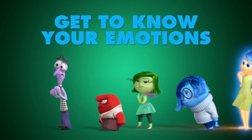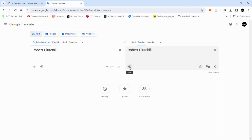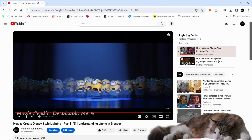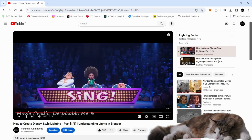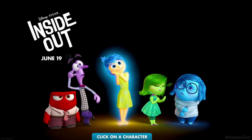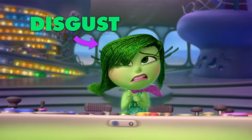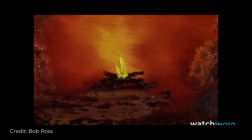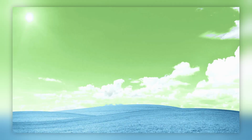But what if I tell you that Pixar broke Robert Plutchik's wheel? As I tell you in this video, we are artists and we make the rules and break them as we want. In the movie Inside Out, they inverted the colors of fear and disgust, and we didn't feel anything awkward about that. Maybe because at the end, colors are your own choice of art, but it doesn't mean that you paint grass blue and sky green.